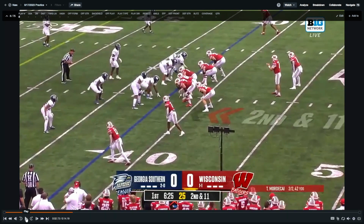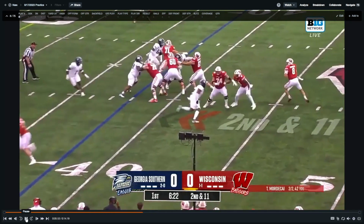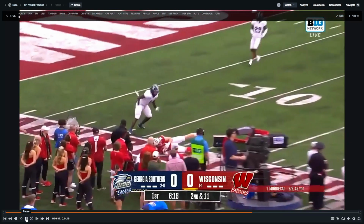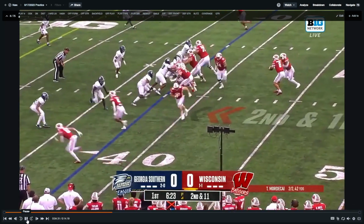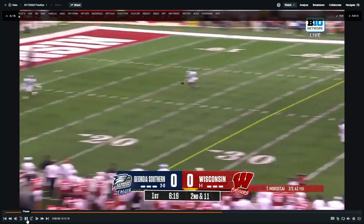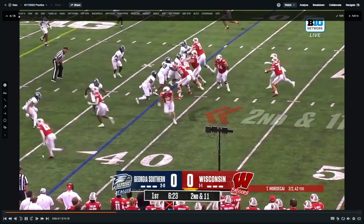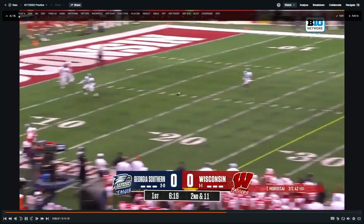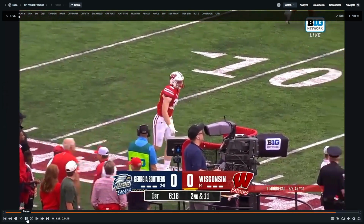Okay, 2nd and 11. Picked up 4 yards, 3x1 offset weak. Okay, here we come with the spot wheel. And just a little bit long. I think he wanted it a little bit earlier, and he was trying to read leverage out here, and he waited just a little bit too long. I think he wants this one back because he throws it about 6 inches too wide.